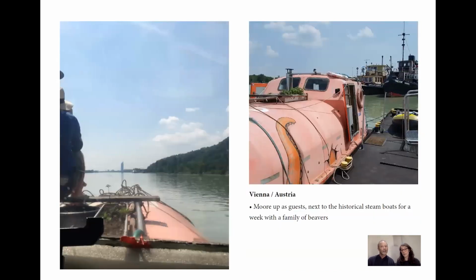Then we get to Vienna, where we moored up next to some historical steamboats. Very friendly. We were guests of the Captain France.